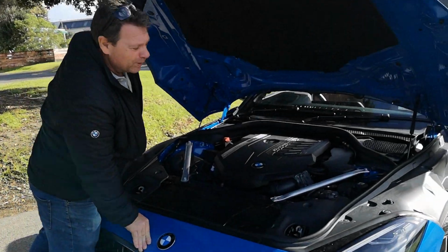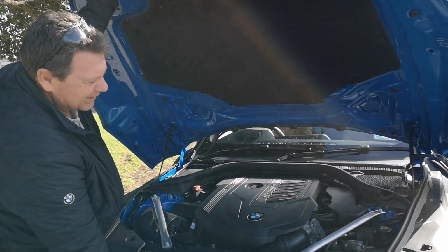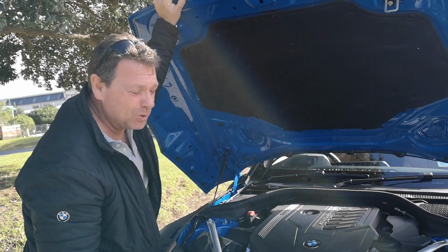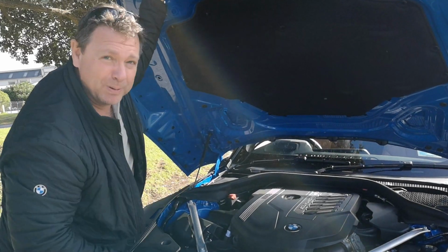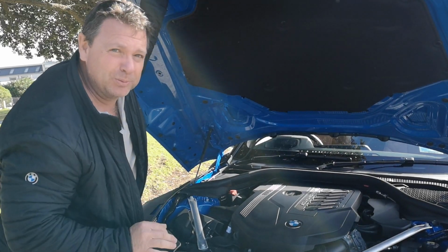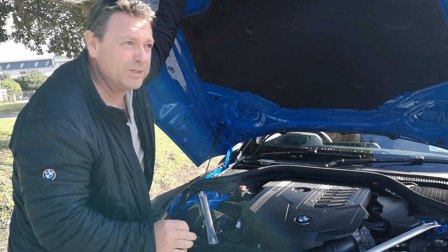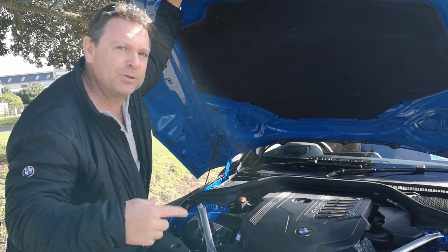Look at that, an M Performance 3-litre twin turbo straight six, which has got 250 kilowatts, 500 newton meters of torque, and a 0 to 100 of under 5 seconds. This is quite a beast. It sounds really good, which we'll show you in a minute, but essentially it's a really good high performance sports car. Now let's take a look inside. Matthew will show you around.